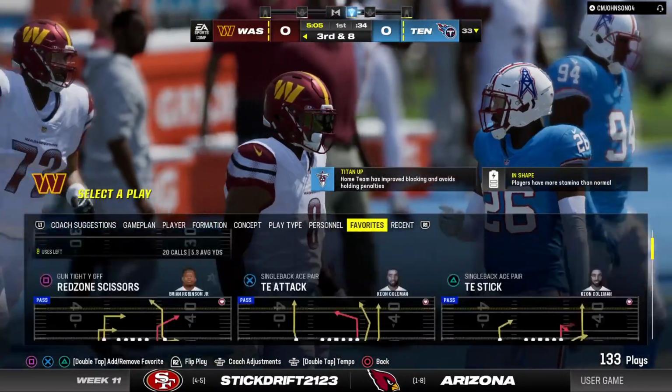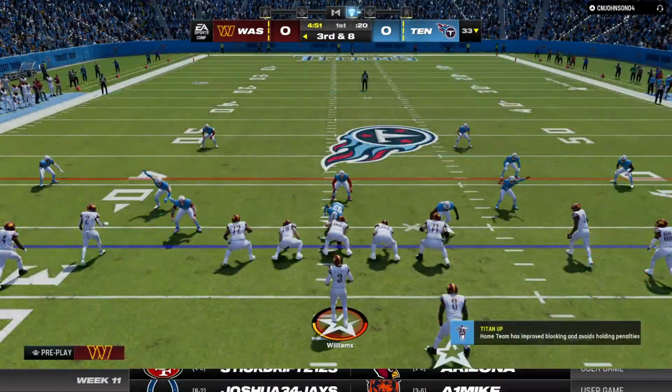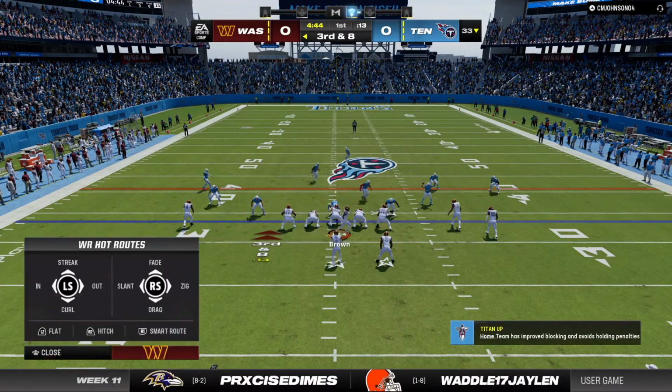This defense for the Titans very strong in that victory a week ago. Yeah, what stood out to me on tape, the way they were flying to the football. So that tells me that they've got all their assignments down, and they're playing with extreme confidence.